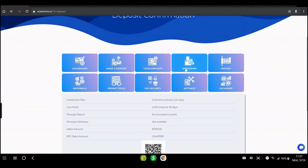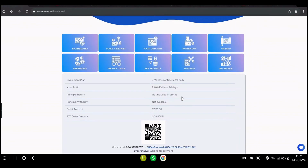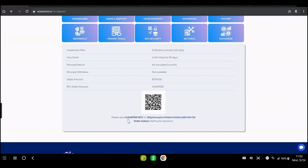When you click spend, that's a confirmation page. It says you have a 3-month contract with them, and they will pay you 2.4% daily on your money. Now the value of this $1,700 in Bitcoin is 0.04197531. That's the value. So how are you going to do that? They say, please send this Bitcoin value to this link. If you don't have Bitcoin, how are you going to do it? You have money, but you don't have Bitcoin.